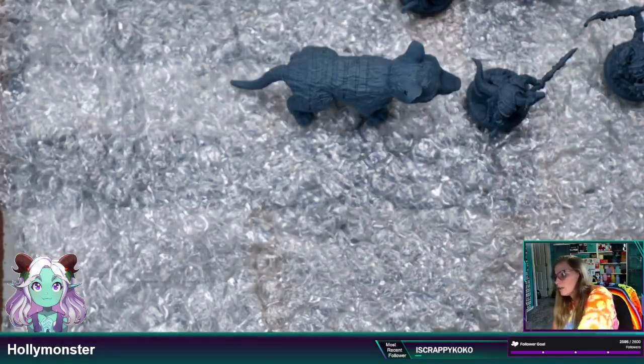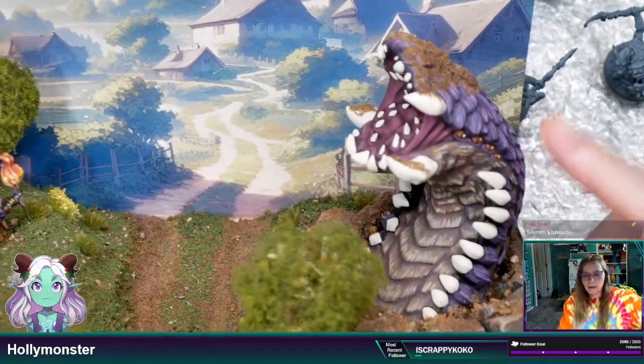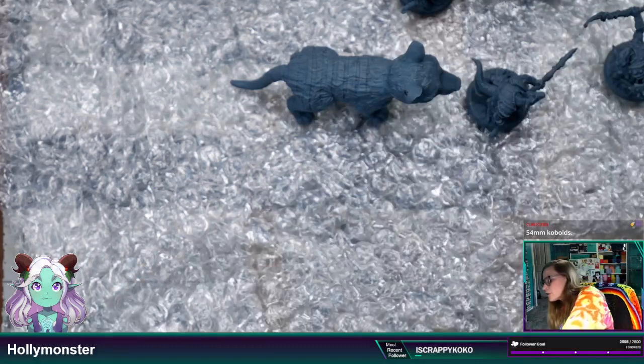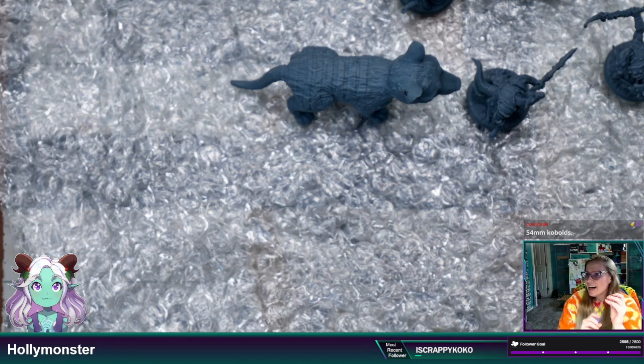This guy actually from my diorama was from them as well. A couple of years ago, I bought this. So I was happy to see them again, and they remembered me, which I was shocked. 54mm kobolds.